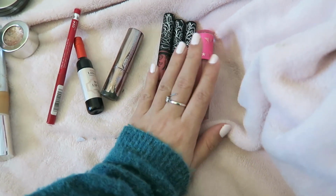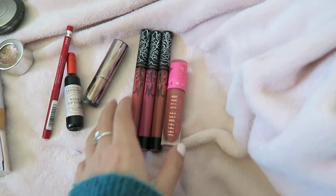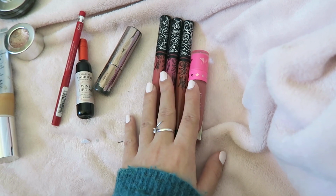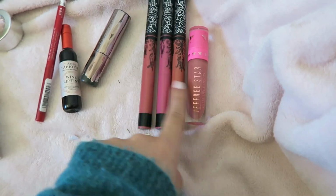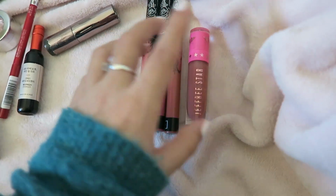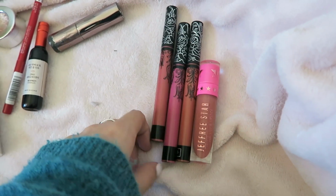Well, these are the liquid lipsticks, Kat Von D and Jeffree Star. These were purchased back in 2015, making these officially 5 years old. Now they don't smell or anything, but liquid lips are kind of a pain for me to use. I never just apply it like that because I prefer more of a stain type of look, or a very blurred out type of look, and it's just very messy to do that with these.